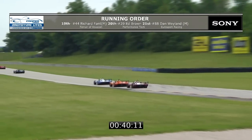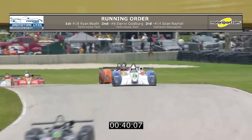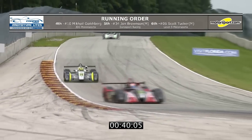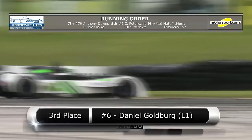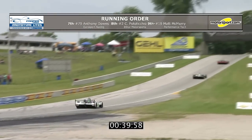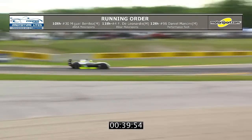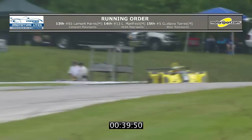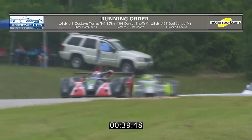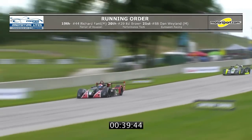Well, what you said about John Brownson is totally correct. Watch that pass on Scott Tucker. That was so professional, nice and clean. It was smooth. Yeah, very smooth. John is one of those people that really gets after it, and he's an exciting driver to watch. But he's also very aggressive, but still maintains that ability to be smooth, making those passes without being overly aggressive. Controlled aggression. Very nice balancing act.